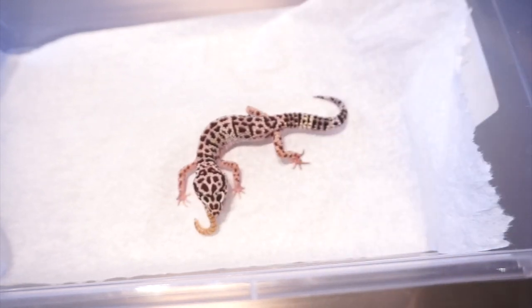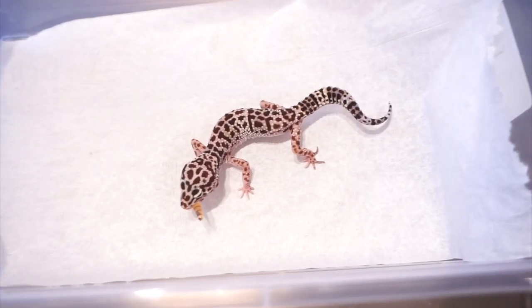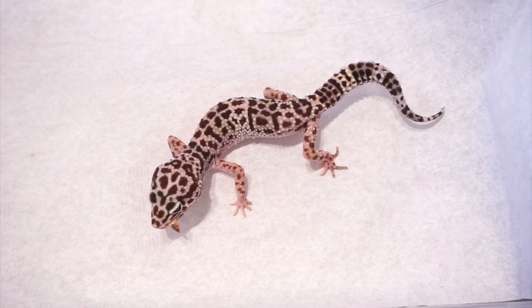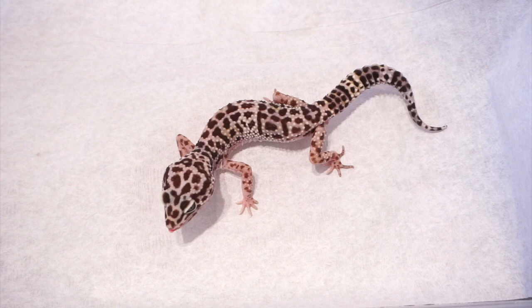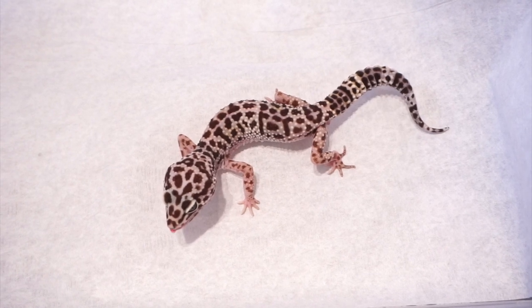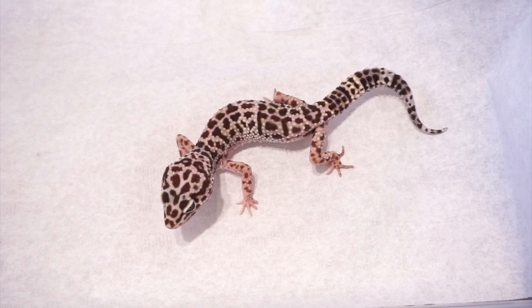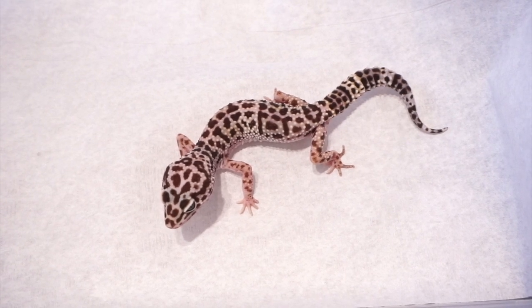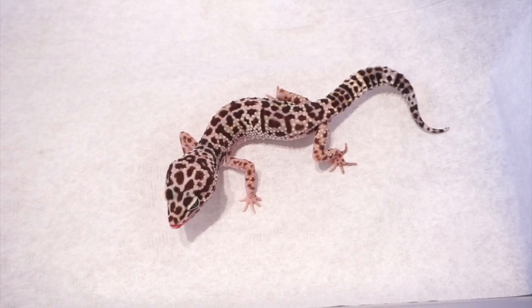Yep, this poor guy, man. It's really sad to see reptiles that are such beautiful animals just go through things like this. But I'm definitely gonna give it a good home and feed it. That way it could get back its stored fat, get back to health. But this definitely looks and reminds me of my old leopard gecko.